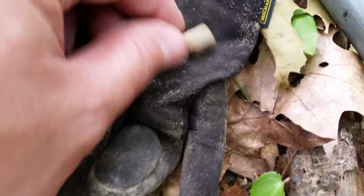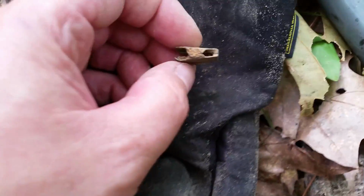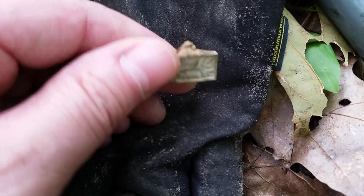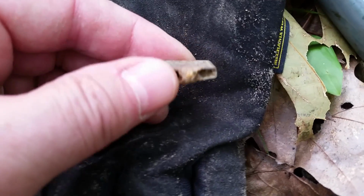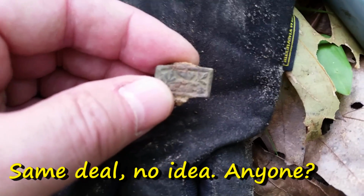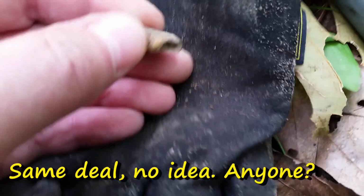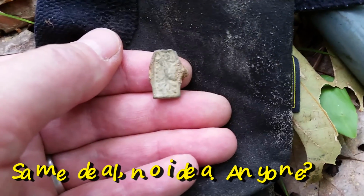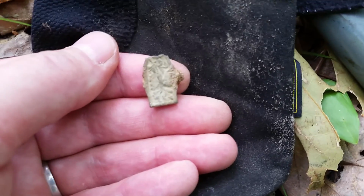Get the phone to focus on it. Some sort of modern clip. You can see it's like a little alligator clip, but it's got a very interesting design on it. I can't imagine that's any older than like 1920s. I don't know if this has been an old-fashioned garter clip. Weird. I'm not going to give this spot much more time though.